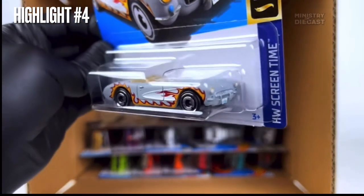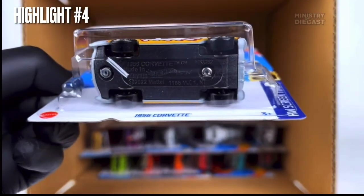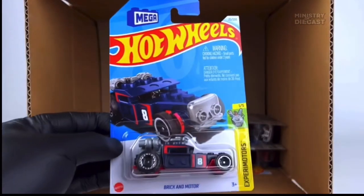Super cool looking. I really like the glossy red one we saw as the Super Treasure Hunt in the M case as well. I thought that was fantastic. This is also, I believe, new for this case, the 1956 Corvette. Does receive side tampo as well as front tampo, and is painted in a glossy grey colour.